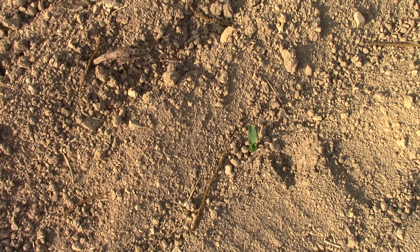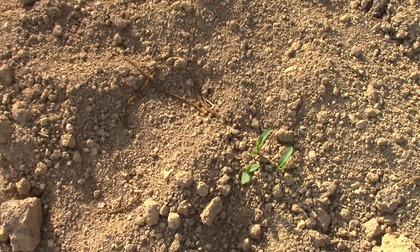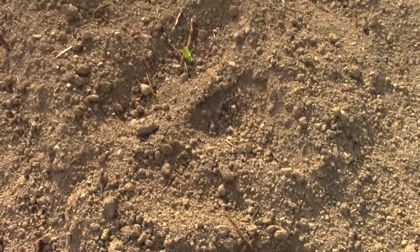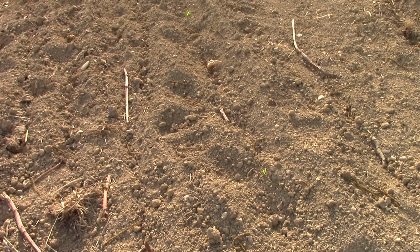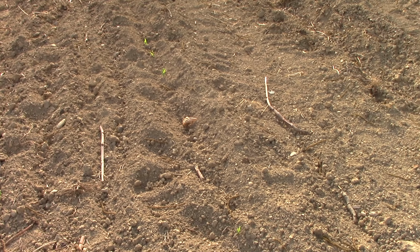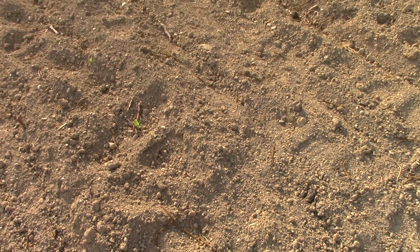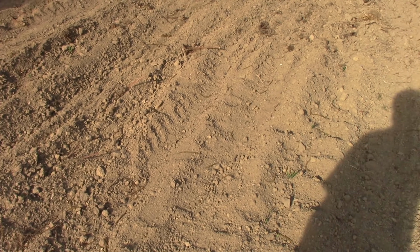Got a few places to where it's coming up pretty good. See right there, some. I'll have to separate that, but look up through there. It's looking good, starting to come up. And that corn was 2 years old. We bought that about 2 years ago. Bought it at Hoss. And pretty pleased it's coming up.